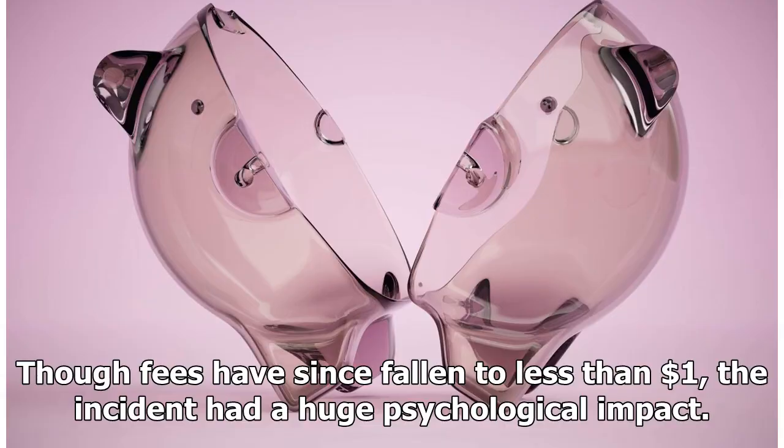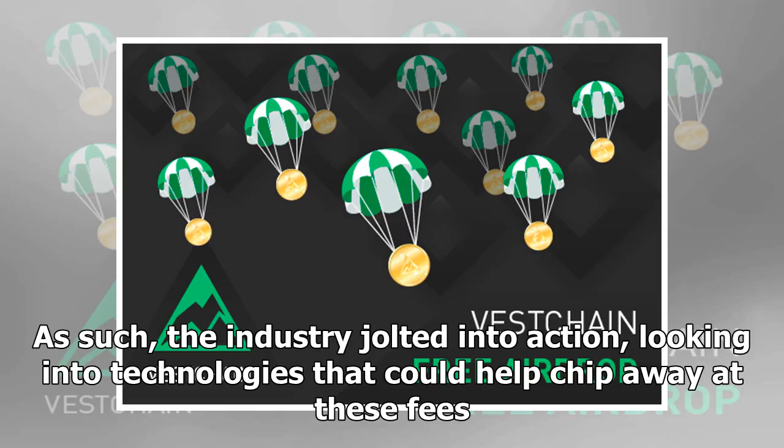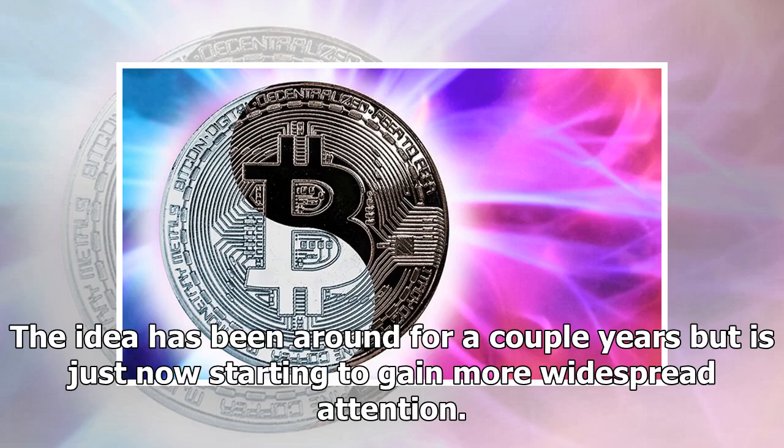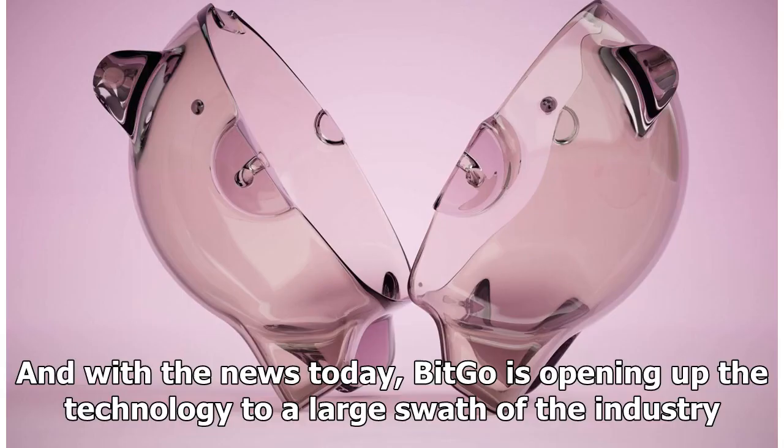Though fees have since fallen to less than $1, the incident had a huge psychological impact. As such, the industry jolted into action, looking into technologies that could help chip away at these fees. As long promised, coin selection more efficiently selects what coins go toward a particular transaction, and thus could have a big impact on users the next time fees go up, due to rising prices or increased use of the network. The idea has been around for a couple years but is just now starting to gain more widespread attention.